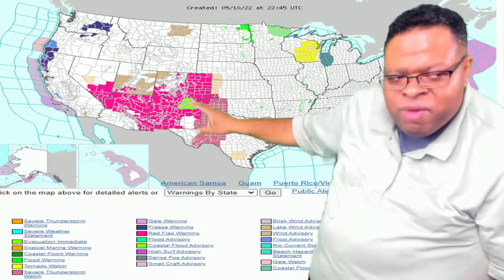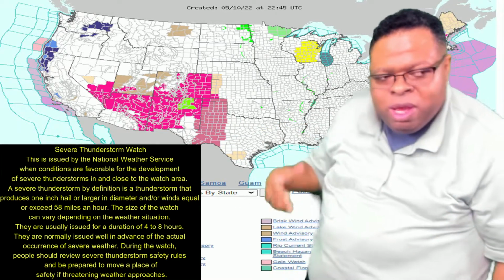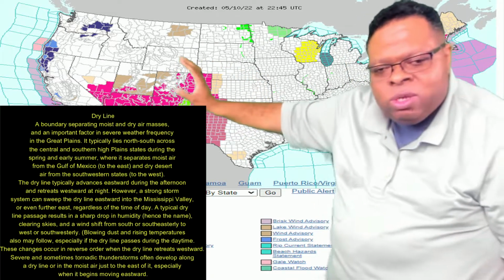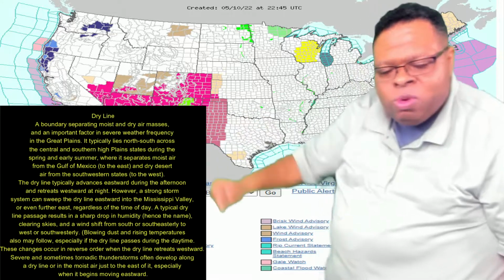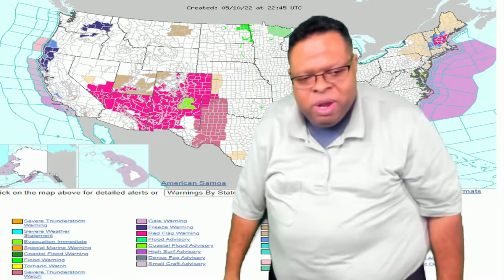And we have our severe thunderstorms right here. And we have a severe thunderstorm watch for this area in Texas. So we're going to be seeing this activity take place for the rest of the day. Some dry conditions west of that dry line. So you're going to be seeing those gusty winds and very low humidities through New Mexico and Arizona there. But this area, you're going to be dealing with those severe thunderstorms.